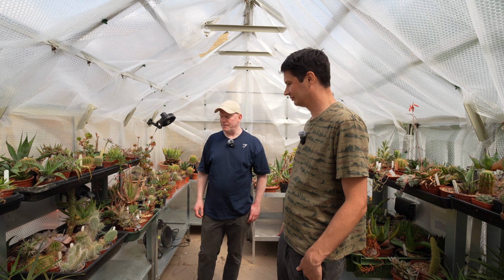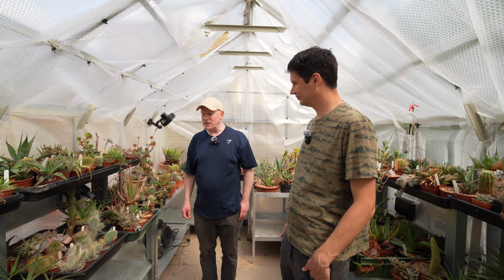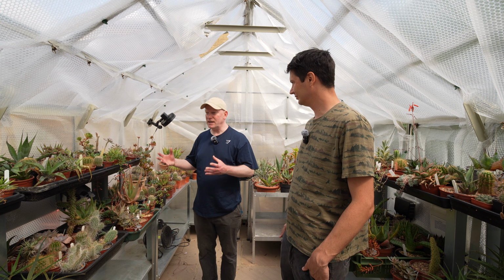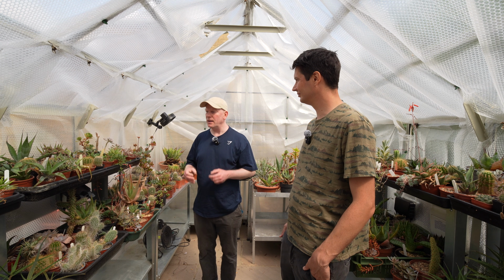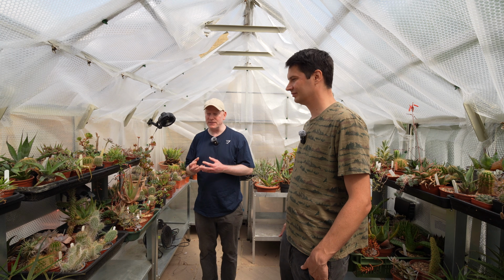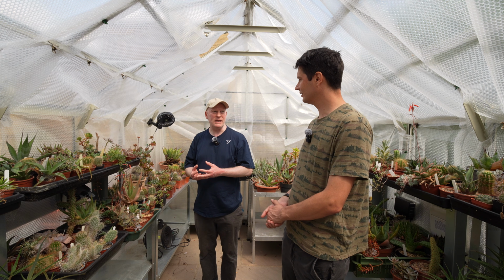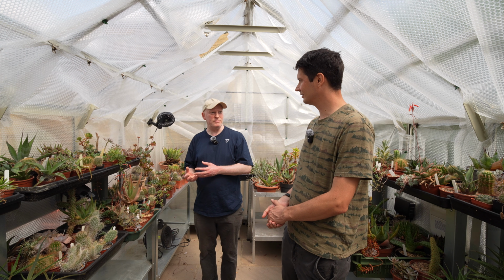I'm actually still doing my research, but I'd like to start using something like Osmocote in the compost mix. And plants, particularly, say, for instance, Aloe polyphylla, I think they would appreciate that Osmocote in the growth medium. They like the drainage, but it's generally nutrient poor, the compost.